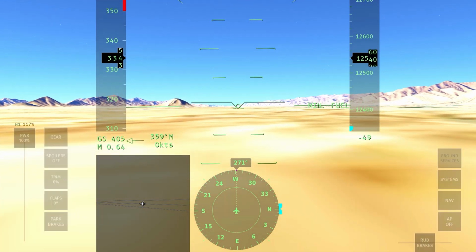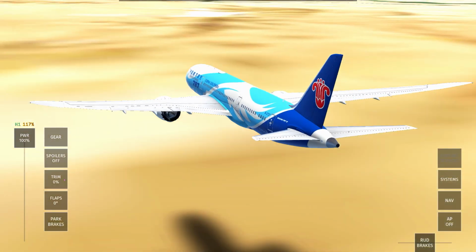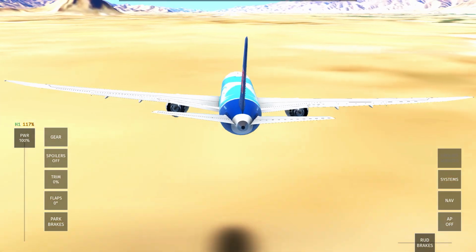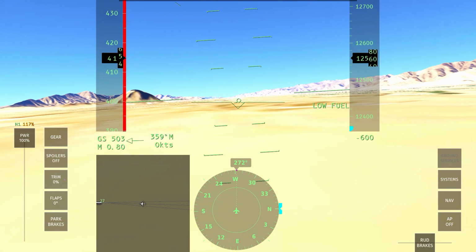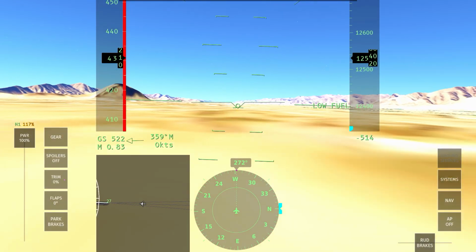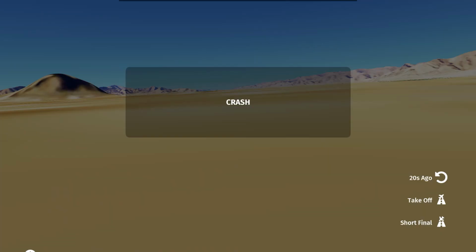Keep on gaining speed, keep on getting that speed coming in. We might actually need a longer approach. I feel like this is from that Star Wars scene, you know, where the planes are all near the water, if anyone knows what I'm on about. So what I'm going to do is fly directly over the airport and keep a visual speed. Oh, we crashed.